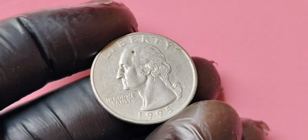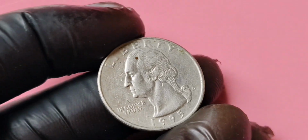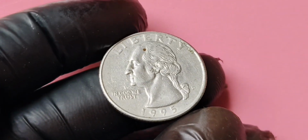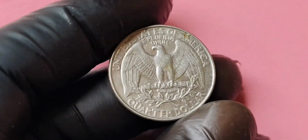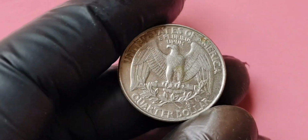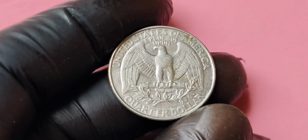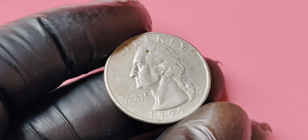We're diving into a coin that has collectors buzzing and could potentially make you a millionaire. That's right, we're talking about the 1995 D Washington quarter dollar, a coin that could be worth a staggering $1.6 million. Stick around as we uncover what makes this quarter so valuable, and how you might just have one in your collection. Let's start with the basics.